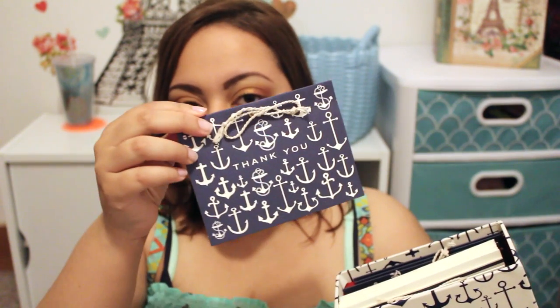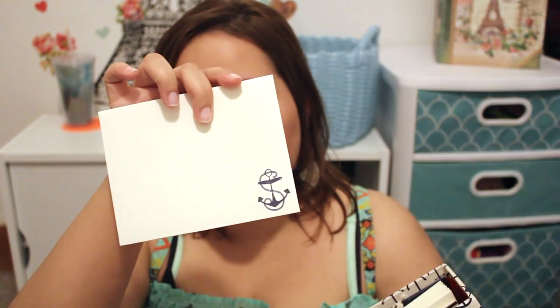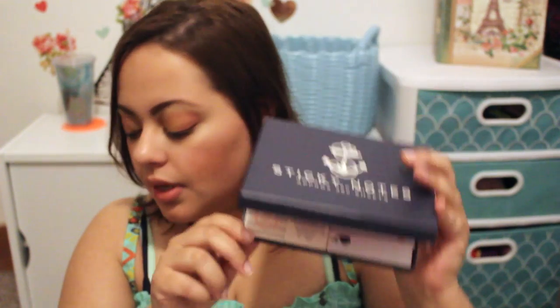And these are the cards. So these are the thank you cards with the anchors. And then there's this one with a really huge anchor, and this is just a blank card. And then the envelopes. So those are just so cute, and I can't wait to use them. And then of course I got some sticky notes because I love sticky notes, and I just loved all of the designs. And then the matching little Anchors Ahoy pen pot.